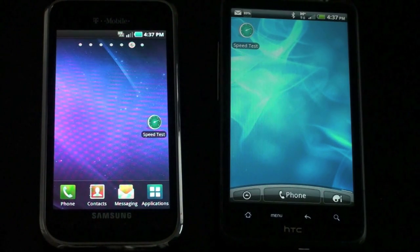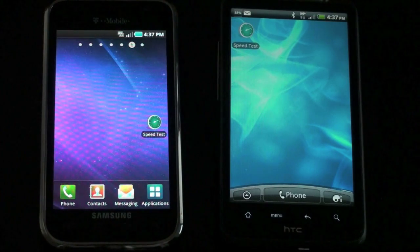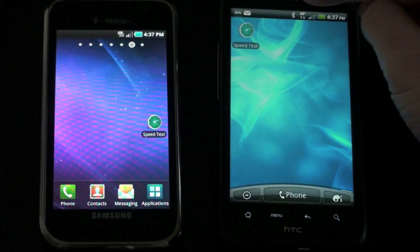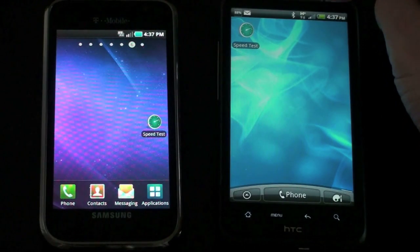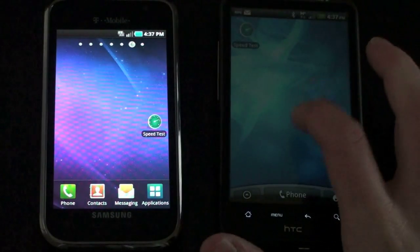Now certainly this is going to vary depending on where you are in the country. Right now I'm in Southern California, so these speeds are really only representative of my area. Wherever you are, your signal strength might vary. Signal strength here is pretty even. We actually have 2 bars each. You can see the H+ icon right up at the top on the Inspire, and the 4G icon right over there on the Galaxy S 4G.